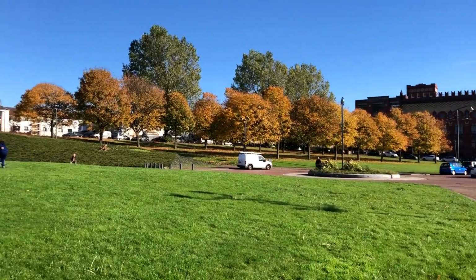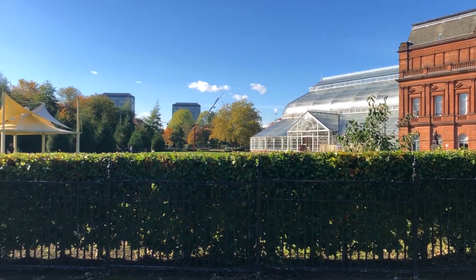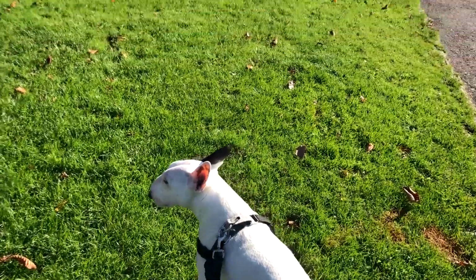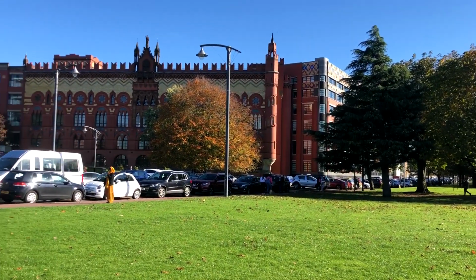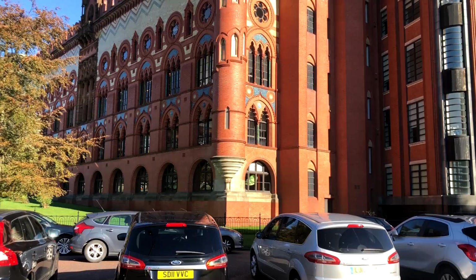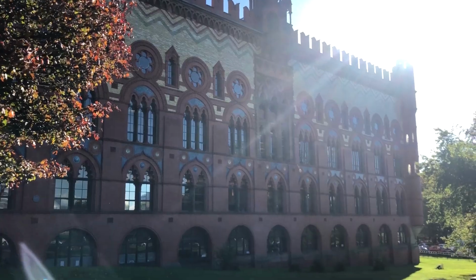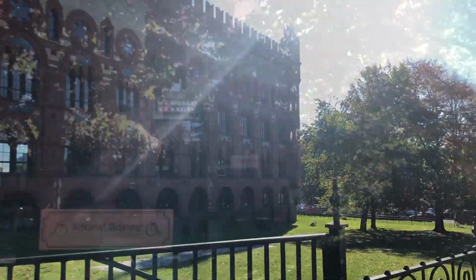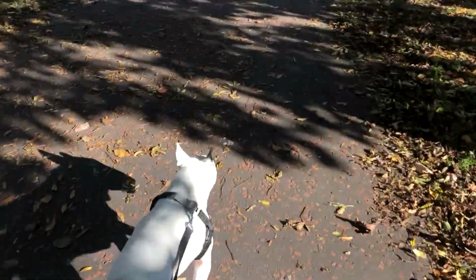Today, we're gonna be tourists in Glasgow. We've been here before, but that was a long time ago, and now we're back as we've been invited to our first ever Bull Terrier walk, which will be in this very park, Glasgow Green. Check out this beautiful building called the Templeton Building, and remember this little brewery here, because we will be back here very soon.